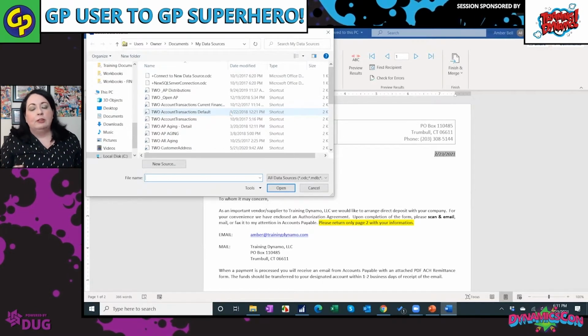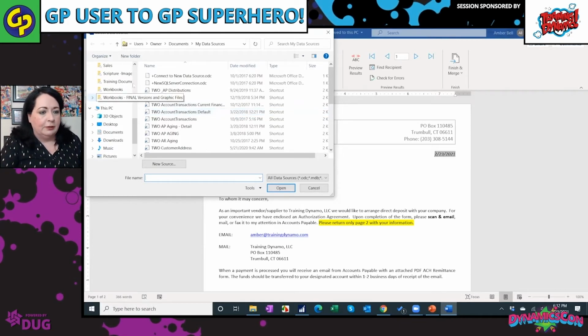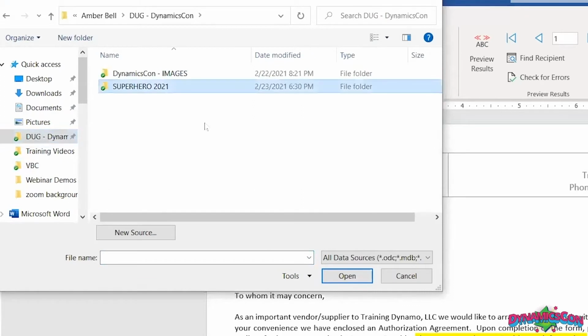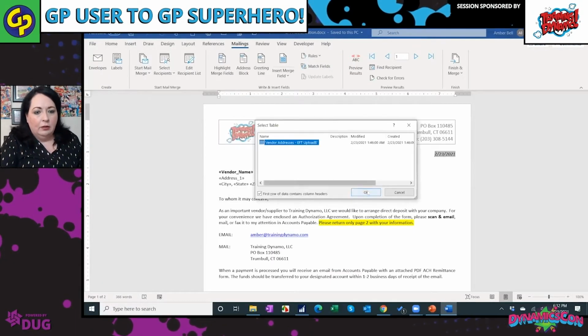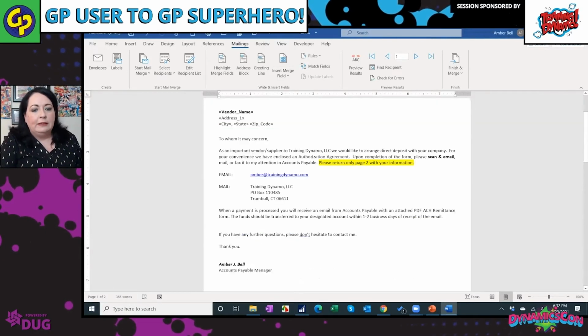Or maybe your email addresses are outside of GP. You could just connect those using Excel or type them into the spreadsheet. Let me show you what it looks like. We're going to pull up that spreadsheet that we just did, and it is my EFT email list. And go ahead and hit open. Now, when I do that, we pick the tab that has the data. And then here's my request that I'm going to send out.